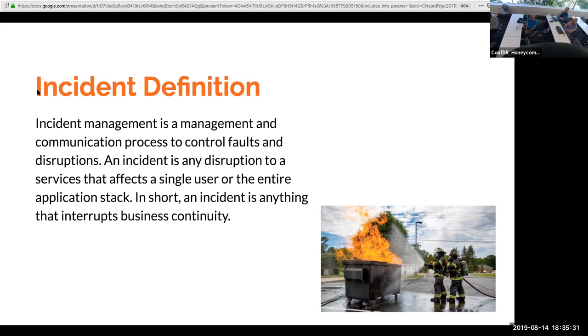So, we talk about incidents, and one of the things is, has anybody been in conversation with people about what they define as an incident, or how they define it? I have a very simple definition here. Incident management is managing the communication process to control the faults and disruptions for any customer-facing system. Any disruption to any service that affects one single user, that's an incident. An incident is anything that interrupts business continuity, right?